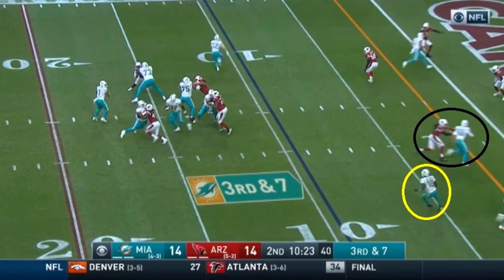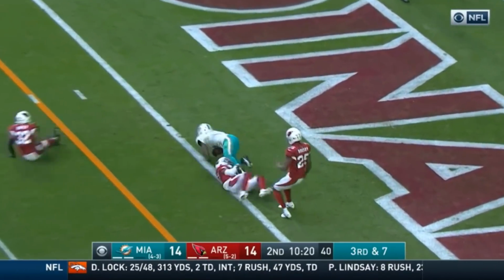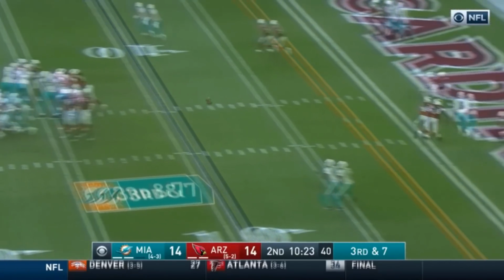So this now means that Tua should have thrown it to the player in the yellow circle either way, but this now means that it's an easy decision to make, and also it could really work out. Tua's going to make the correct read here, and they're able to get a touchdown on this play, which it might not have been had it been covered a little bit better from Arizona, but at the same time, give Tua credit for making the correct read.